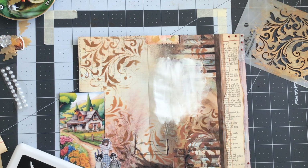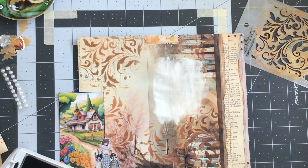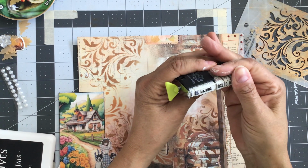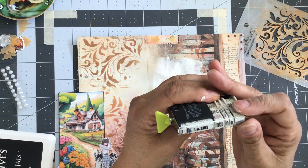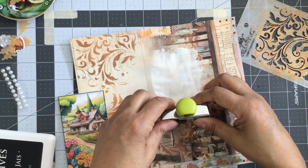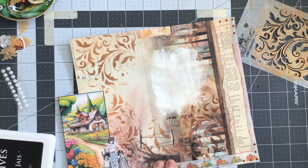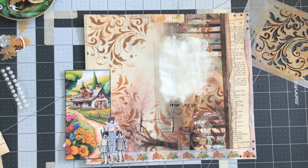And where do we want to put that? I don't have a stamp. The stamp does not go to 2024. So I'm just going to smudge that off. And it says, I love this, October 8th. Let's just put that right down here. Very nice. Okay, that takes care of that.